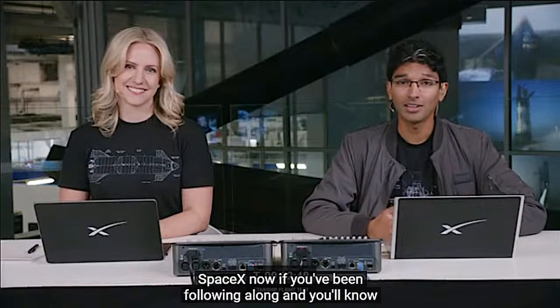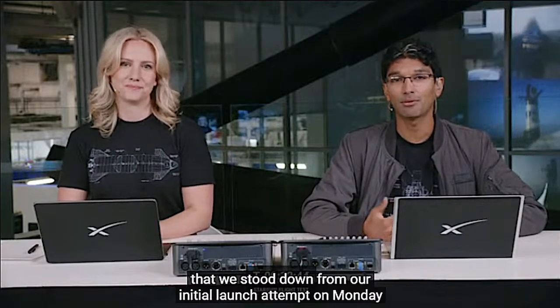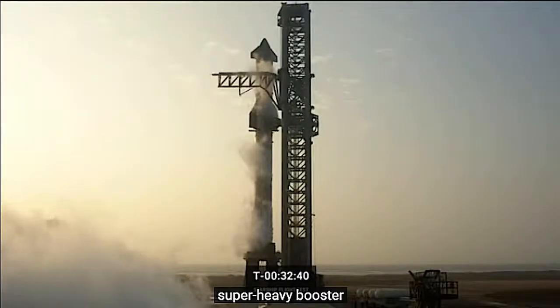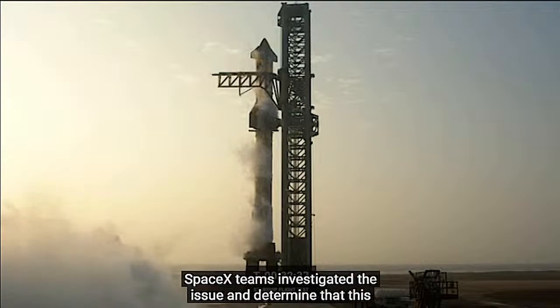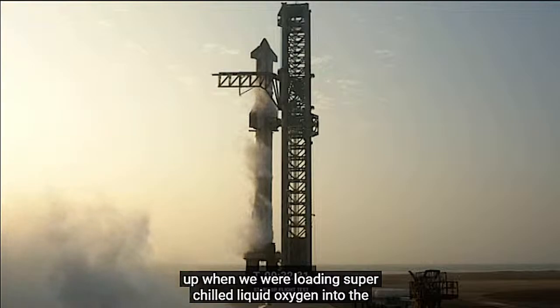Now, if you've been following along, you'll know that we stood down from our initial launch attempt on Monday, and that was due to a frozen pressurization valve on the Super Heavy booster. SpaceX teams investigated the issue and determined that this valve had some moisture in it, which caused the valve to freeze up when we were loading super chilled liquid oxygen into the booster.